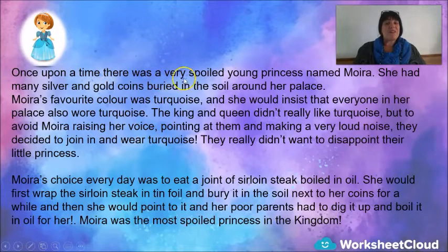Once upon a time, there was a very spoiled young princess named Moira. She had many silver and gold coins buried in the soil around her palace. Now remember, I said this is a silly story. Moira's favorite color was turquoise, and she would insist that everyone in her palace also wore turquoise. The king and queen didn't really like turquoise, but to avoid Moira raising her voice, pointing at them, and making a loud noise, they decided to join in and wear turquoise. They really didn't want to disappoint their little princess.